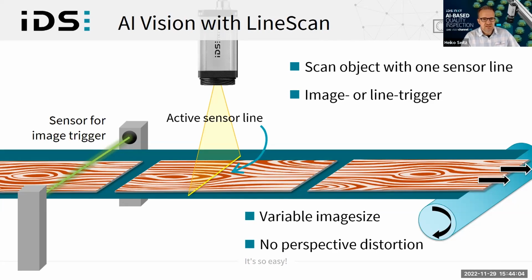And with a simple setup and significantly lower system costs, an IDS NXT system is therefore also a cost-effective alternative to an original line scan camera system where AI vision is additionally to be used.